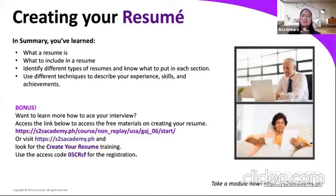So remember, participants, to have a good resume, you also need to think about the way that you present yourself, a good communicator in your resume also. Bonus: if you want to learn more about how to ace your interview, don't forget to access the link, create your resume training, and use the access tool for the registration. It will help you create your resume and ace your interview.